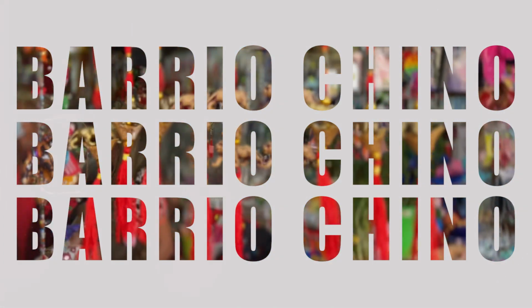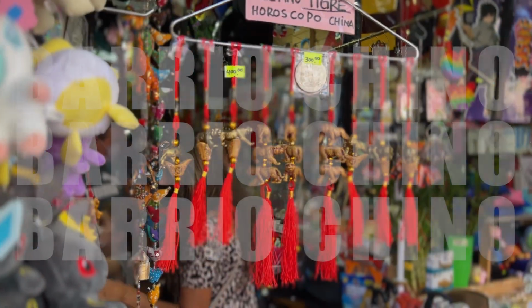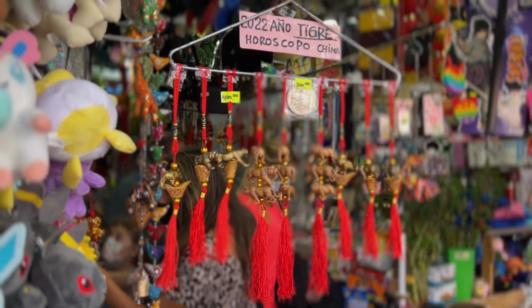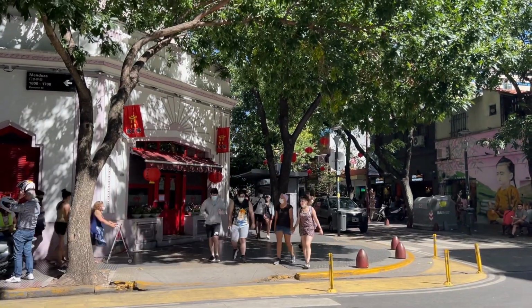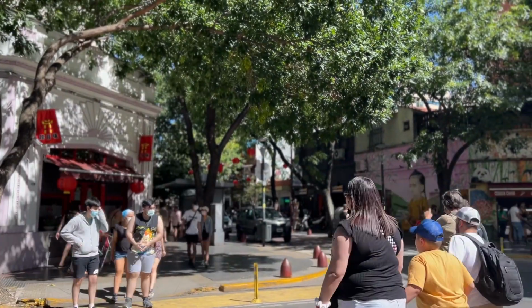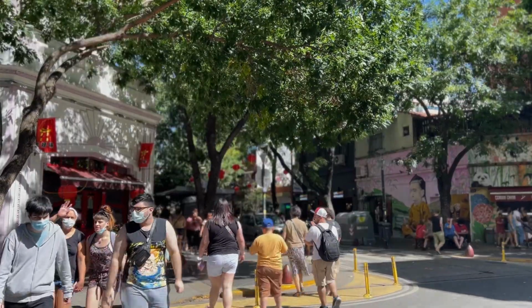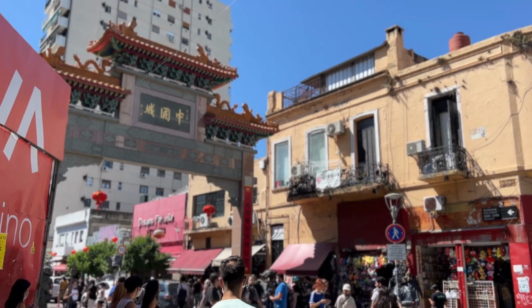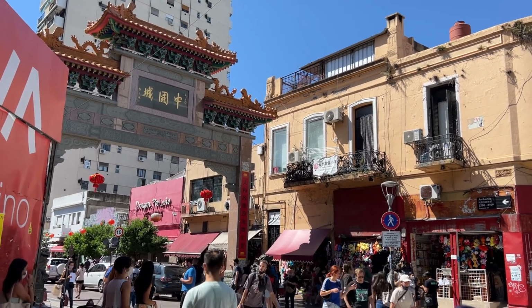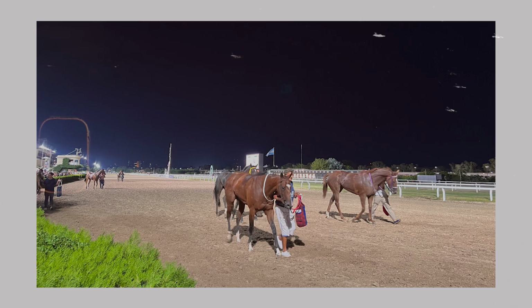The Barrio Chino is in Belgrano, and it's a few streets full of Asian supermarkets, restaurants. You can get boba tea. I was there on Chinese New Year, so the streets were full and packed and there was a lot going on, so that was really cool to see. But at the start of Chinatown, you'll see the huge Chinese arch, which marks the beginning. And that was actually constructed originally in China and then brought over to Buenos Aires piece by piece.